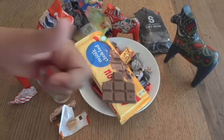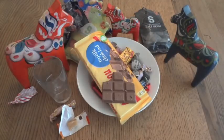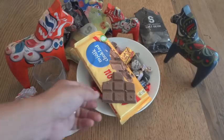What do you think? In the middle, kind of. In the middle because it's chocolate, but it's good though, right?